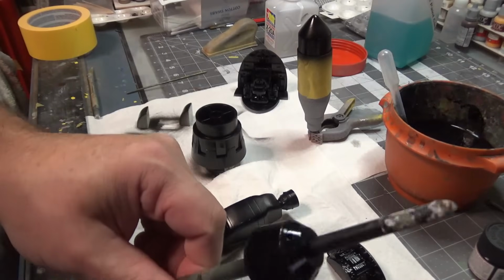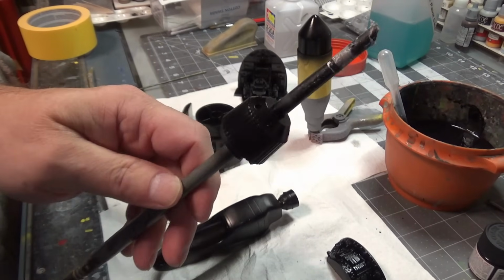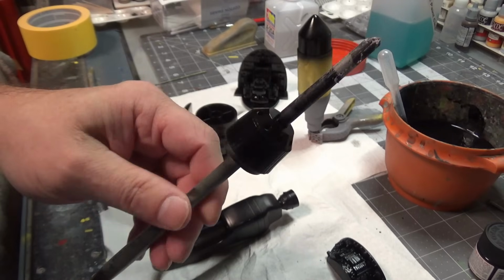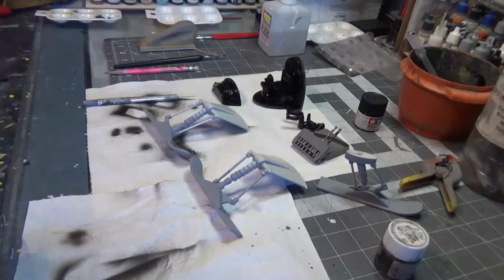So that's what that black is for, and this is for the bit that goes up in the front that the missile attaches to. That needs to be almost a chrome silver, so we are undercoating that with black so the silver will really pop.